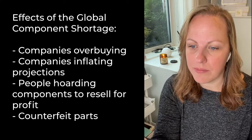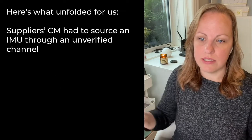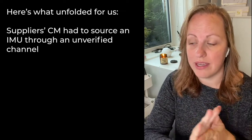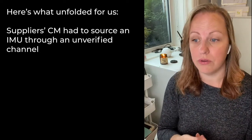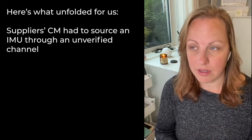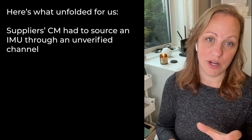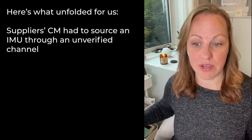But truly the worst outcome that has been affecting this product is actually counterfeit parts. The story is one of our supplier's manufacturers was sourcing an IMU sensor for a build and it was out of stock through their standard channels. The chip manufacturer for this particular IMU couldn't help find stock, so they had to go through an unverified channel. It turns out, obviously, that they're counterfeit. The supply box that the manufacturer got had all the right labeling, except it didn't have an actual lot number, which is what we need to validate that they came from the manufacturer's manufacturing facility.